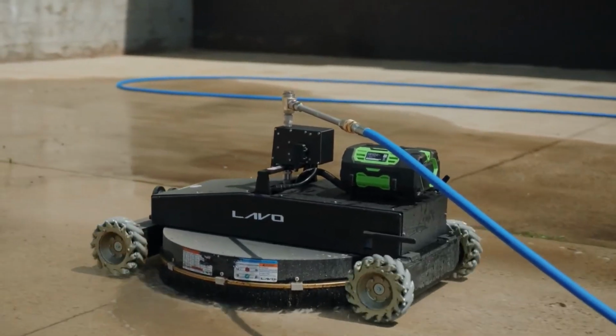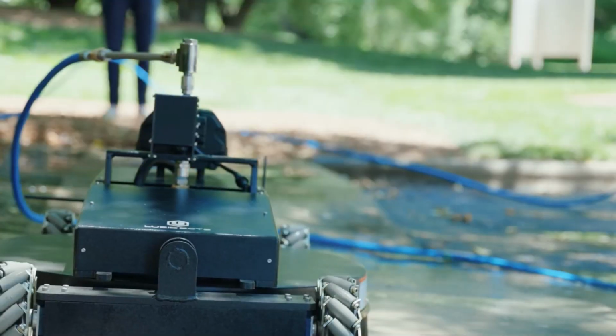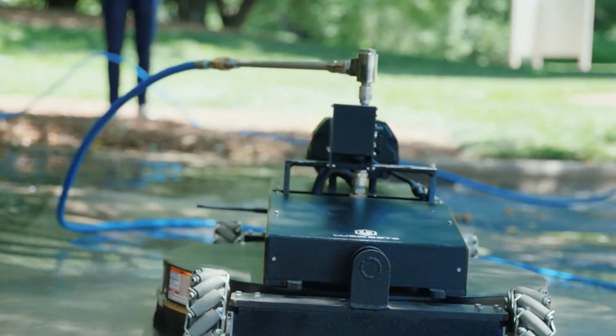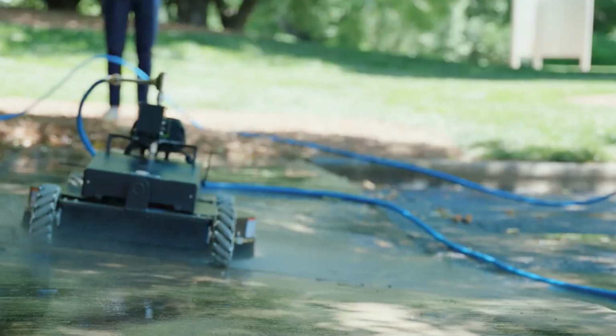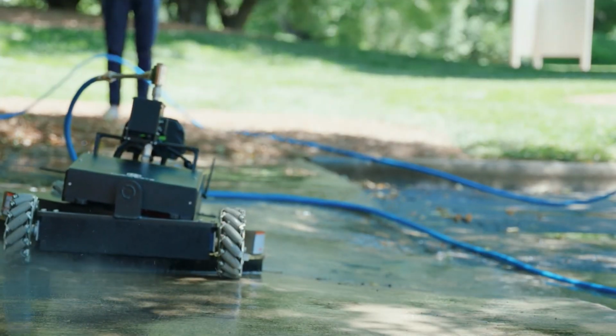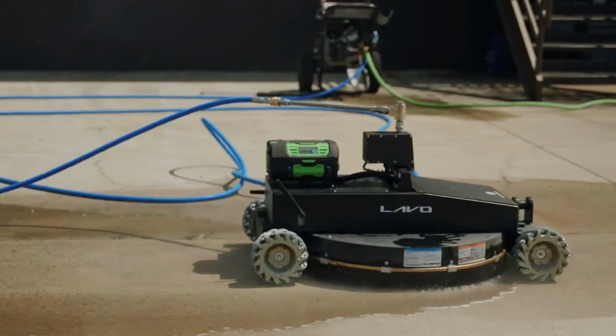Whether it's a gentle rinse or a more thorough wash, this robot can handle it all, 30% faster than traditional methods. Priced at $14,400, it's not just a cleaning tool. It's a game changer that makes you wonder what the future of outdoor cleaning will look like with more robots in the mix.